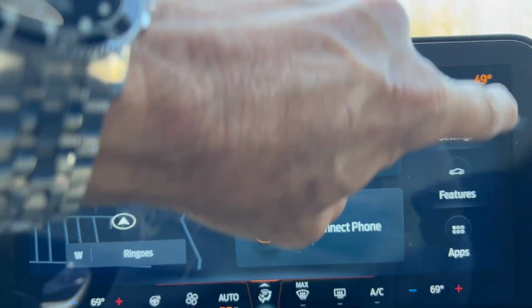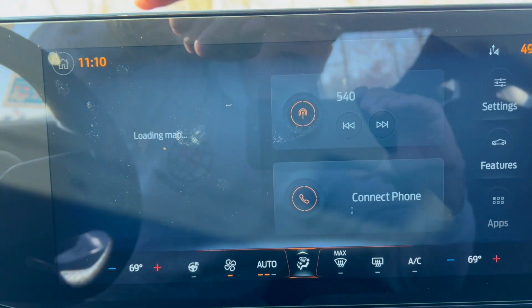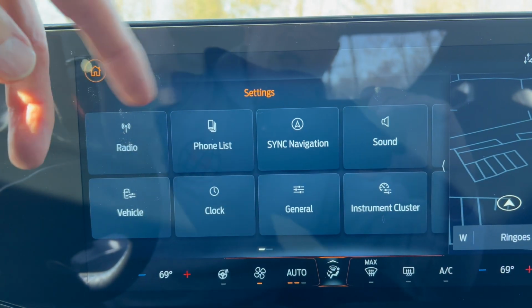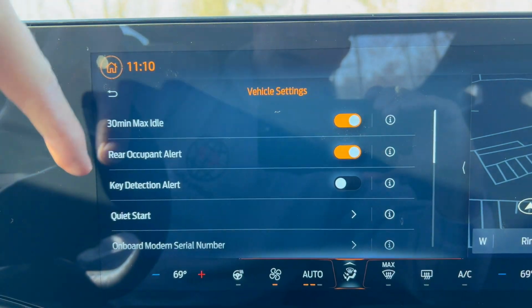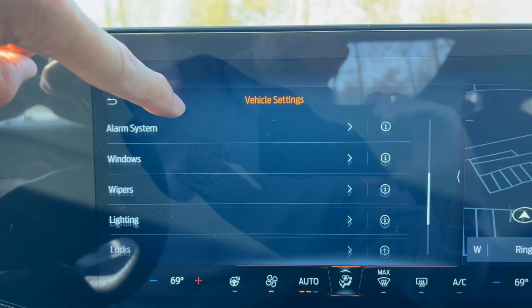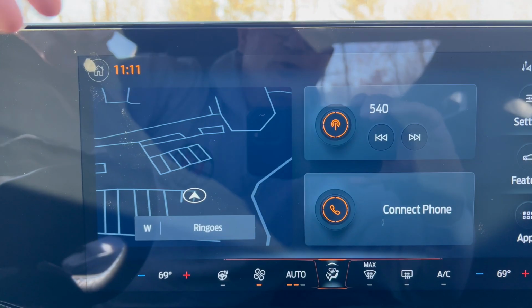So now we can go to our apps where you can see where you have your CarPlay, Android Auto, and that sort of thing in there. And then we can go to our settings. This is where you're going to get your general settings up, where you can adjust your speakers, your equalizer, your clock, your vehicle settings, your instrument cluster, get over-the-air software updates on here. You can go to your vehicle right here, and you can go ahead and go to quiet start or not quiet start, adjust your windows, adjust your wipers, adjust your lighting, the locks, everything you may want to adjust to customize the car for you, you can do there.